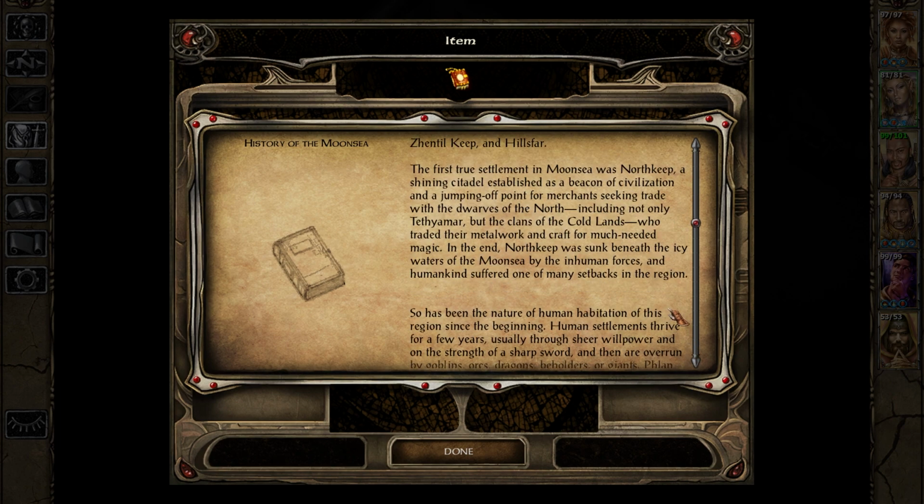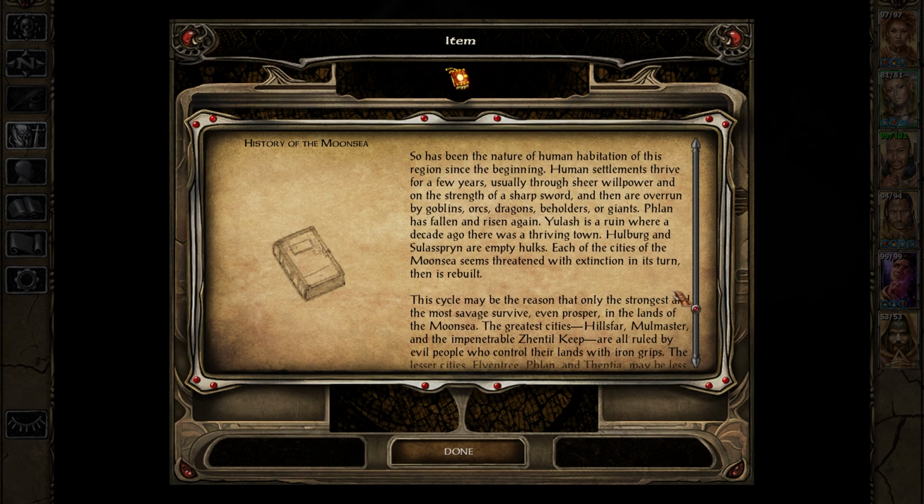The first true settlement in Moonsea was North Keep, a shining citadel established as a beacon of civilization and a jumping-off point for merchants seeking trade with the dwarves of the north, including not only Tethyamar, but the clans of the Cold Lands, who traded their metalwork and craft for much-needed magic. In the end, North Keep was sunk beneath the icy waters of the Moonsea by the inhuman forces, and humankind suffered one of many setbacks in the region.